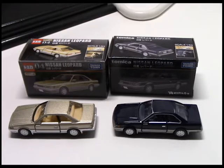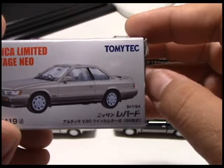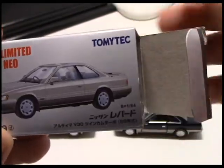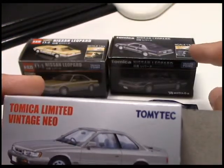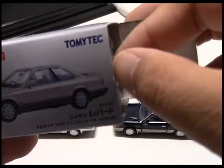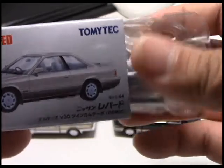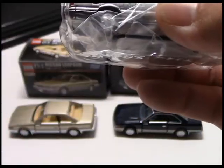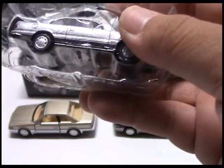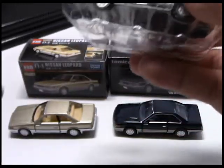And so I'm going to compare it to one of these. This is the Tomica Limited Vintage Neo Tomytec, which is slightly a different company. I believe it's like a partnership. This one is called Tomytec. These cost around $20, or at least they used to cost $20, and a lot of them are higher priced now. But as you can see, it comes with a front lip, compared to these, which don't.